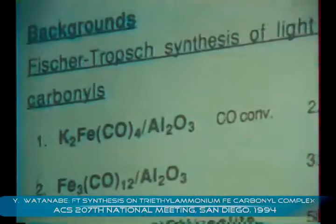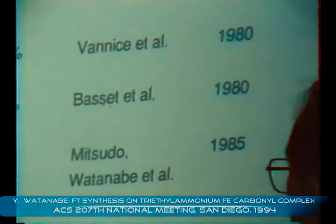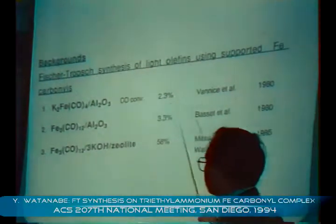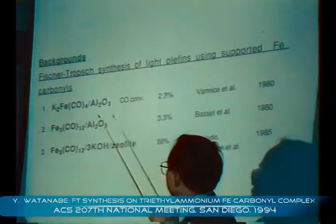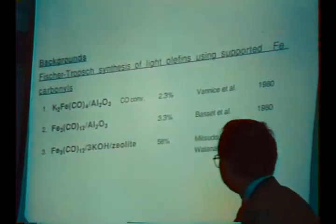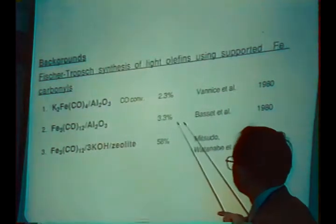I'd like to mention a little about the background of this study. Barnes and Bassett reported in 1980 iron carbonyl supported catalysts for Fischer-Tropsch synthesis. Barnes reported a carbonyl on gamma alumina, and Bassett reported the result using iron dodecacarbonyl on gamma alumina. But they reported that this catalyst exhibited low conversion. Non-pass conversion is around 3%.